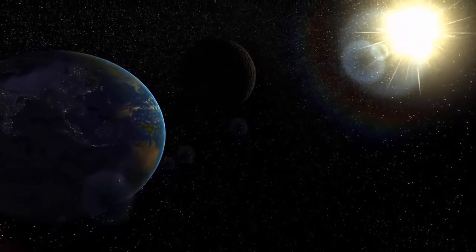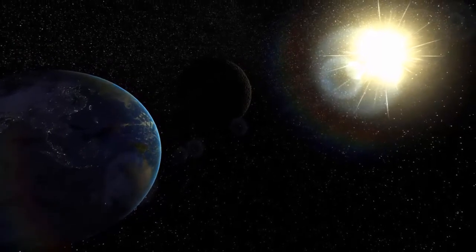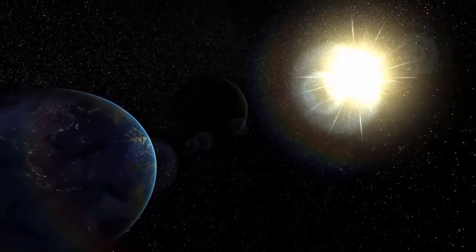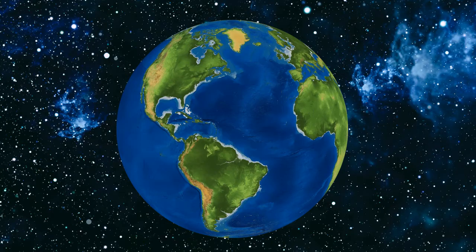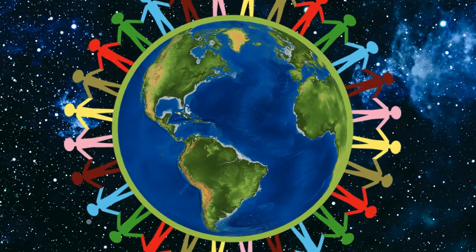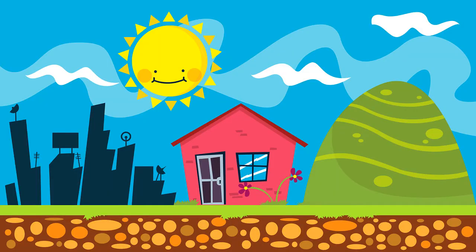After all, we are standing on one right now. Can you guess which planet this is? This is our Earth. This is our home planet, because it has life.